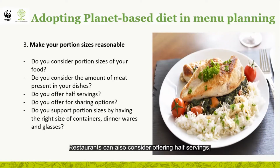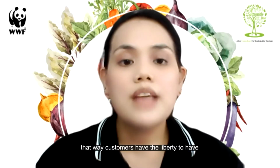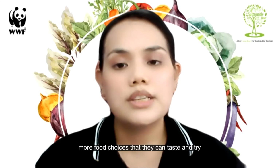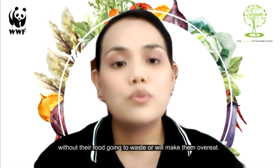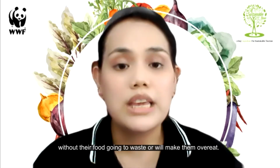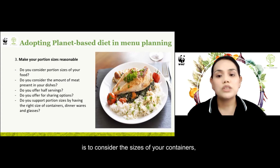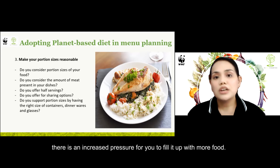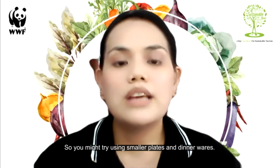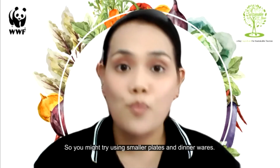Restaurants can also consider offering half servings. That way, consumers have the liberty to have more food choices that they can taste and try without their food going to waste or making them overeat. Another tip we can give you is to consider the sizes of your containers, dinnerwares, and glasses. The bigger the plate, for example, the more pressure there is to fill it up with more food. So you might try using smaller plates and dinnerwares.